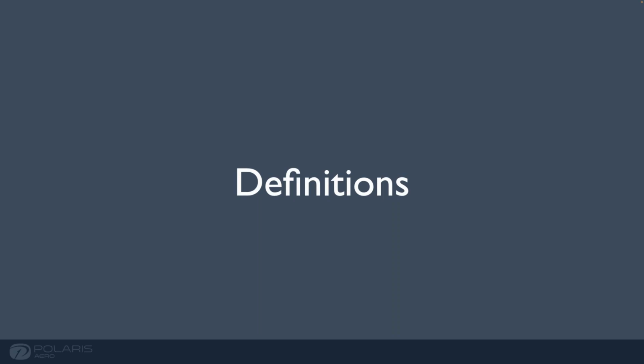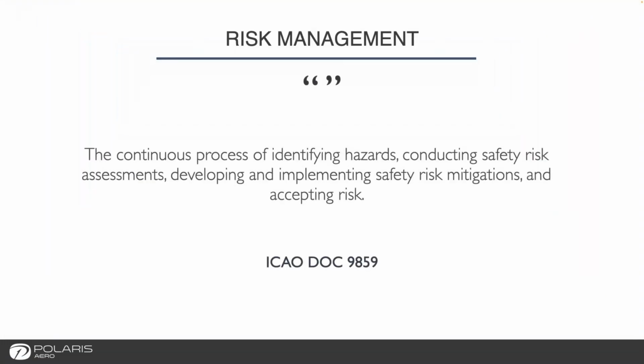So hopefully this presentation will be useful as a reference in that regard. And with that, let's start with our first definition of risk management. So risk management, as defined by ICAO Doc 9859, is the continuous process of identifying hazards, conducting safety risk assessments, developing and implementing safety risk mitigations, and accepting risk.